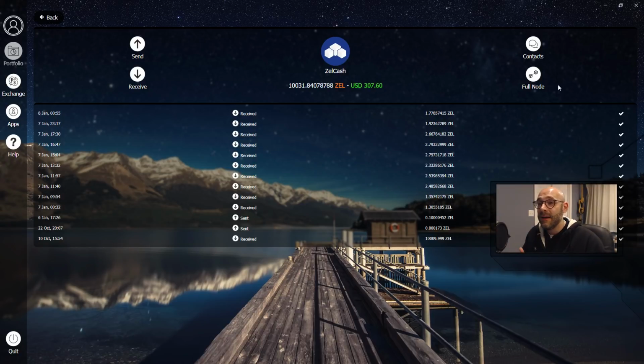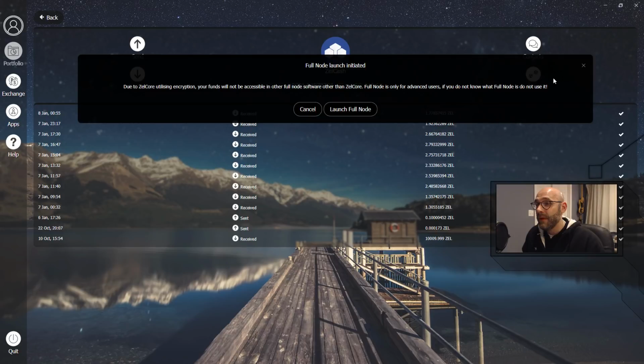And what's great about this is that if you want to take advantage of all of the privacy features that ZelCash has to offer, or even one of the other cryptocurrencies, then all you'd have to do is click this full node button and then launch the full node. Do keep in mind that because this wallet is encrypted, everything you do within this wallet will remain encrypted. So the only way to access your funds once you launch this full node will be through the ZelCore Wallet. But that's kind of the idea, because you're relying on the added encryption of the decentralized two-factor authentication and your username and password, okay? So it's just adding additional layers of security to protect your assets.